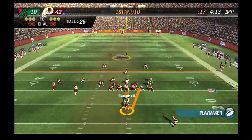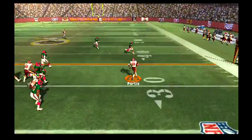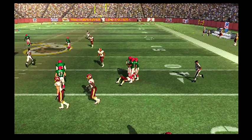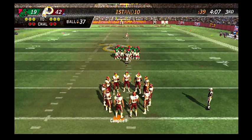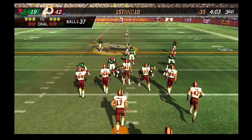First and 10. Out of the I formation. Hand it off to the back. The back breaks free. Madison is there on the stop. And he was able to create a lot of space on that run, John. Well, it started with some good blocking. When he got through there, he turned upfield, and they weren't in position to tackle him.